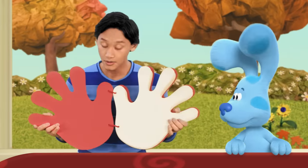Let's explore colors with Blue and all of our friends. Can you help Josh and Blue find their red, white, and blue balloons? Let's do it! Are these the red, white, and blue balloons? No, those are shades of green. Let's try again. No, those are shades of blue. We're looking for red, white, and blue. How about these colors? Yeah, that's right. It's the red, white, and blue balloons. It's game time.